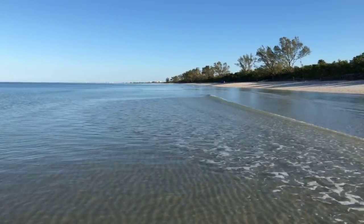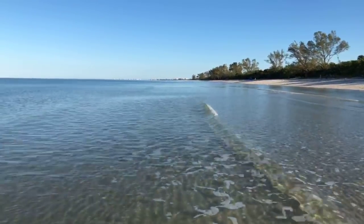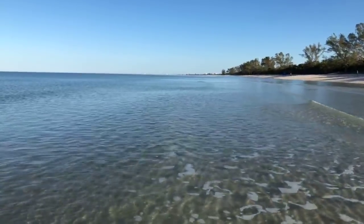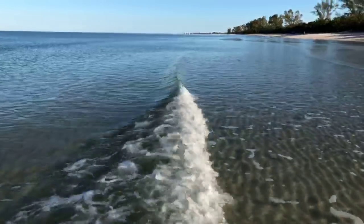I hope I make it up to Roy. It's quite a ways up there. But we just got so many things to look at here. So much beach, so much ground to cover.